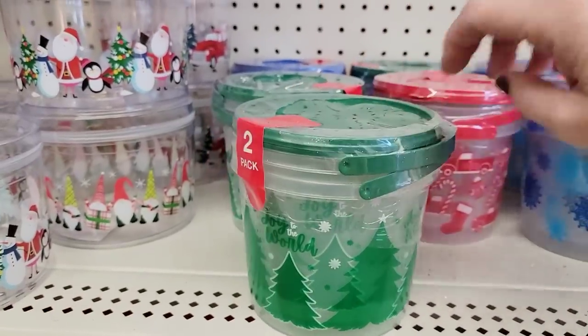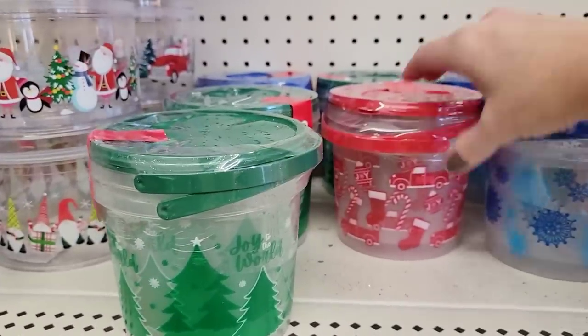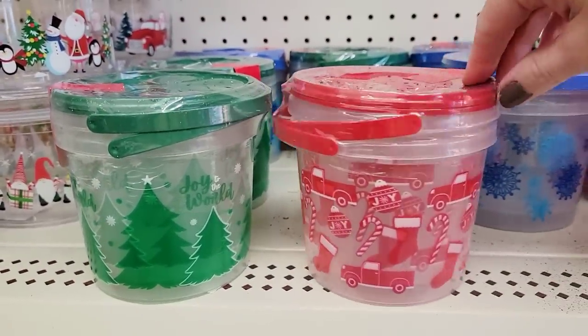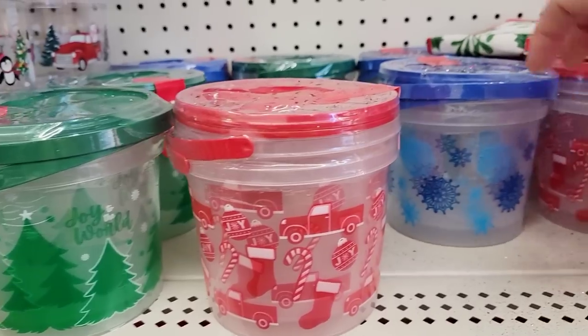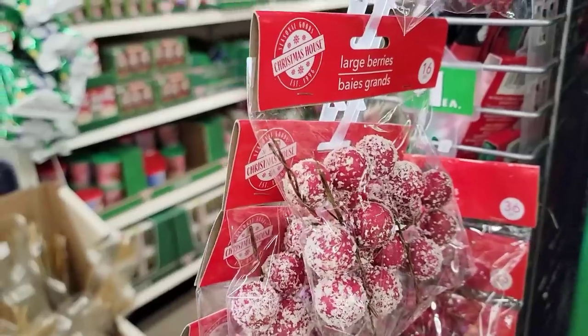And then they also have these this year. You get two once again, and they're like little pails with little handles. Those would be cute to put little craft things in there for a little one, and they can carry it around in the car, the camper, or grandma's house.